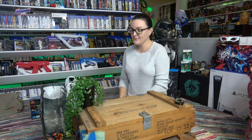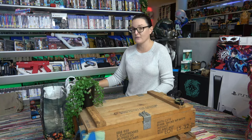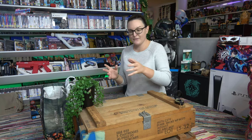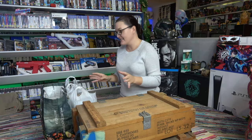So this is everything here. I have no idea what order this is all in, so I'm just going to grab some stuff possibly from this big bag and then we'll work through the smaller ones. I think we're gonna have to do away with the plant. I do this every time, and let's just get stuck straight into it.